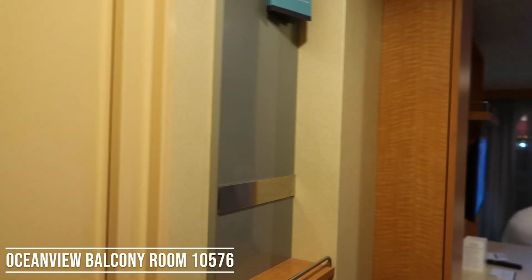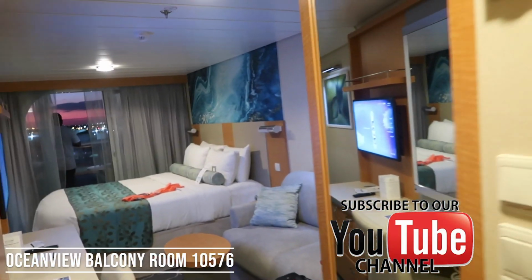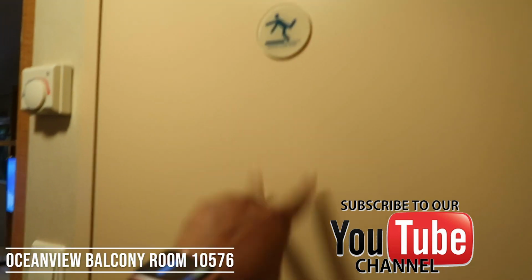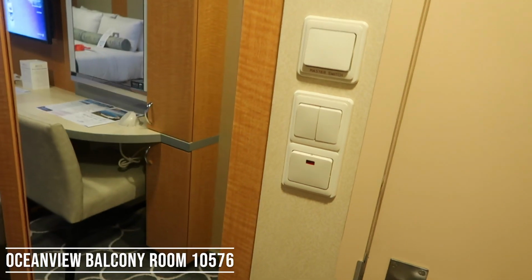So 10576 is a connecting room for people that use connecting rooms. On the right-hand side, this is the bathroom. We'll tour that. Let's do it now.